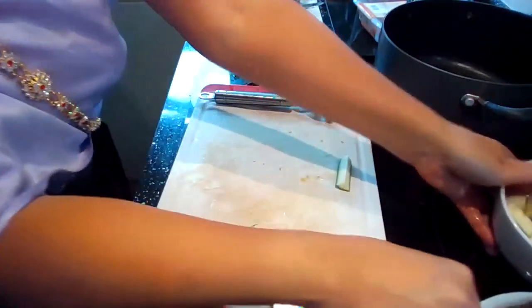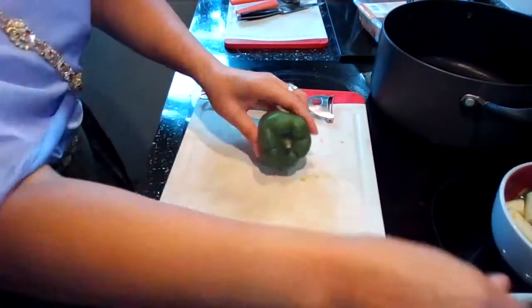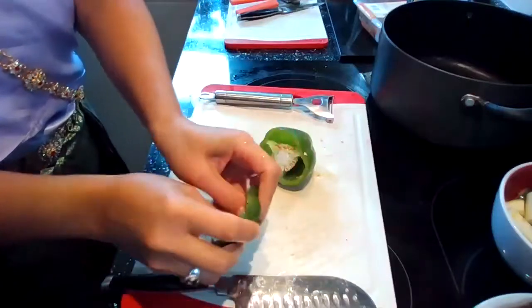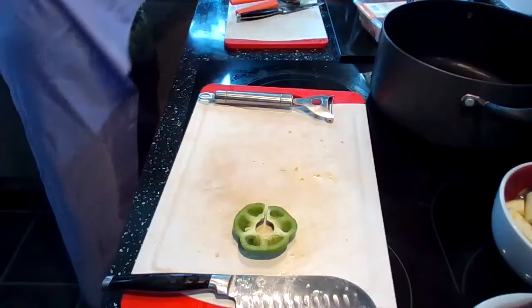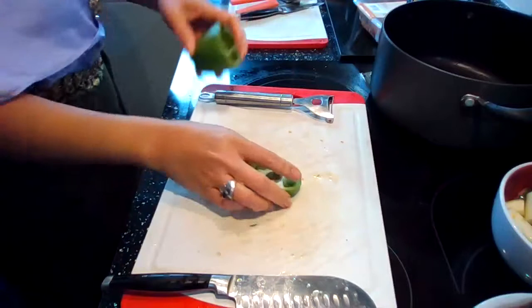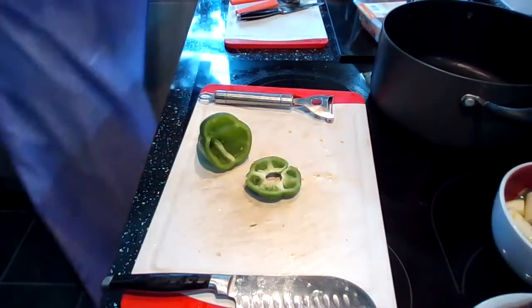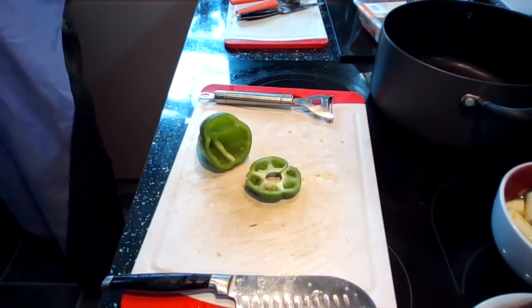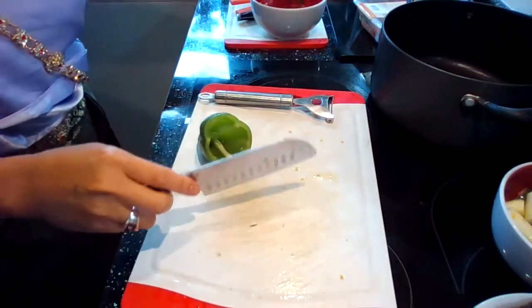As I say, Thai food takes a lot of preparation. So I'm going to use one small green pepper, or you can use half because it's small. If you don't have green peppers, you can have red, or you can have yellow pepper. Green and red is very good because it's really colorful.